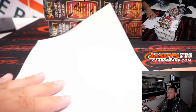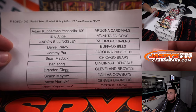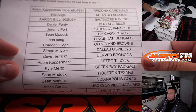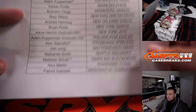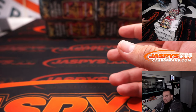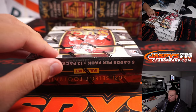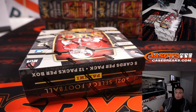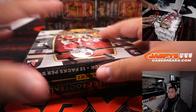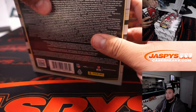So here we go. We're going to do a little team random. And if you have a little character set at the end of your name, that means you won those teams from a team random. So there you go. And then these are all the boxes there. Joe put 4-4-4 in all of them. And let's see what we got here.